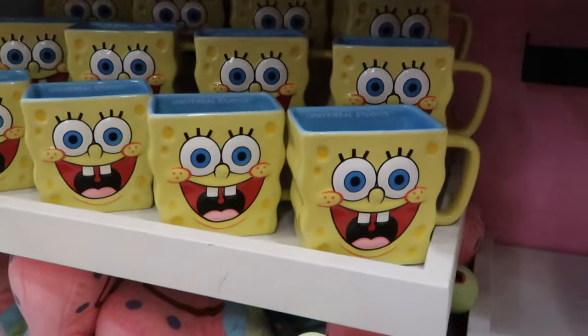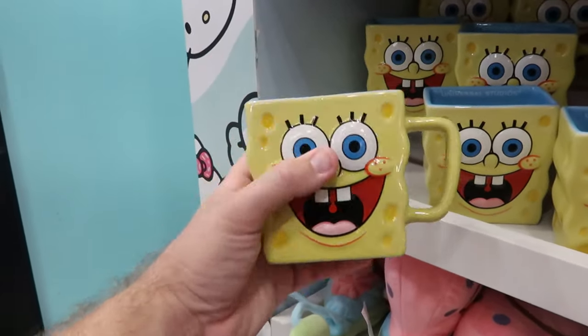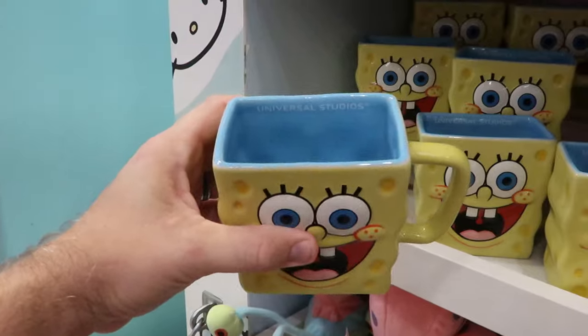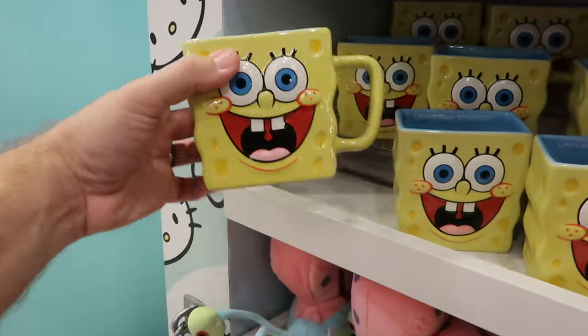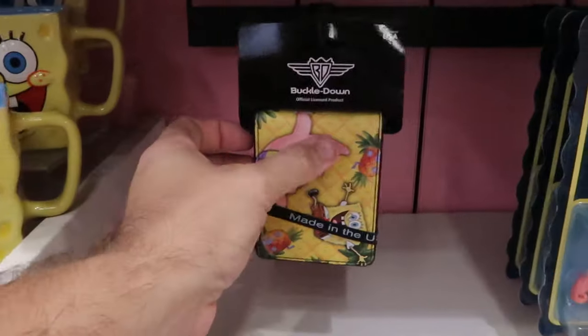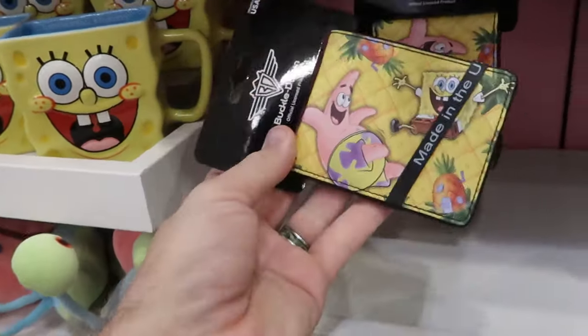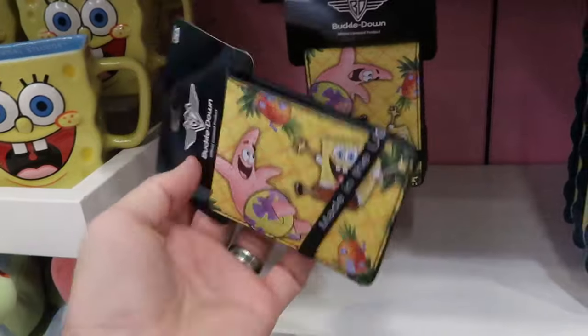They do even have a good little selection here of your SpongeBob merchandise as well. This is an awesome shaped coffee mug, almost like a square. It says Universal Studios on the inside. Those are $21 a piece. They do have a wallet here as well. These are like the old school ones that you would pick up in the theme parks. You got Patrick and SpongeBob.